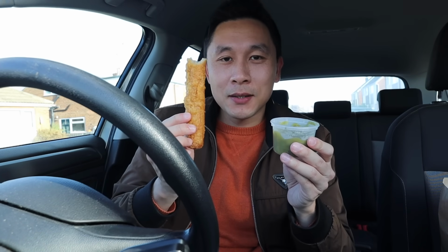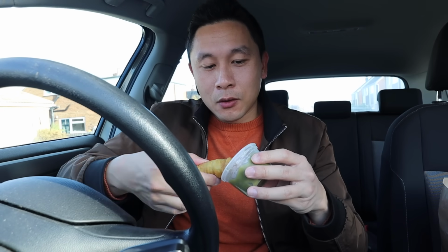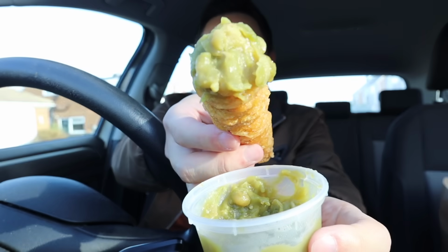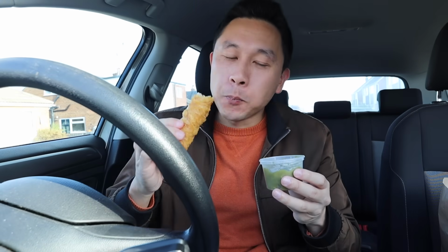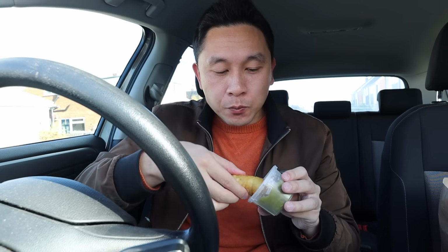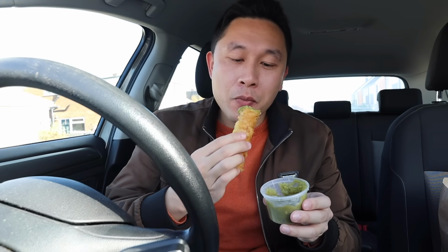Now that I've tried out some of the sauces and sides, I'm going to have to dip the battered sausage into the mushy peas. This is going to be a great combo. Let's do it. Check that out. Mushy peas and battered sausage. Let's try it. This is a great combo.